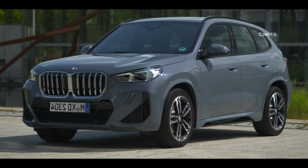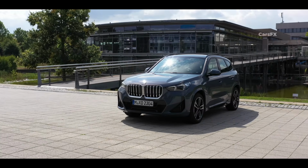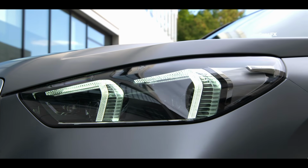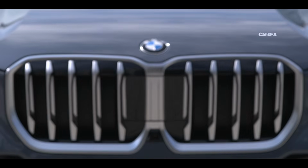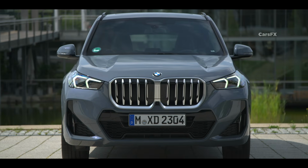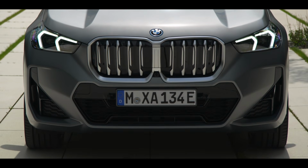The 2026 X1, on the other hand, well, it just looks angry. Its new face still looks distinctly BMW and still keeps the wide double headlights look of the previous model, but with a smaller, almost square kidney grille, understated next to the flared nostrils of most of the current BMW lineup. The upmarket X-Line and M Sport models get even more aggressive bumpers.